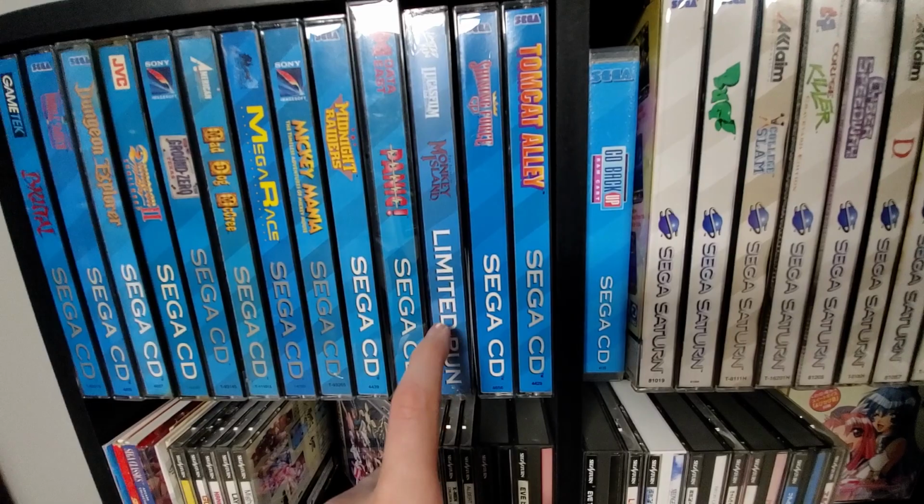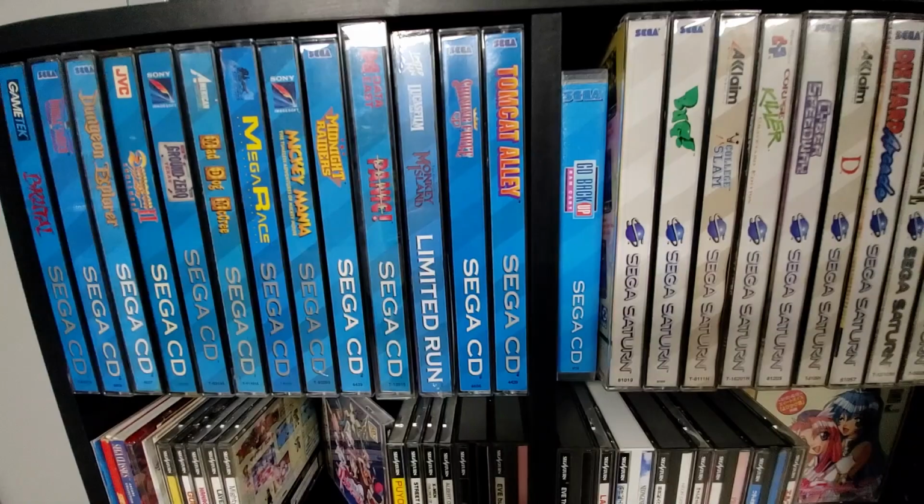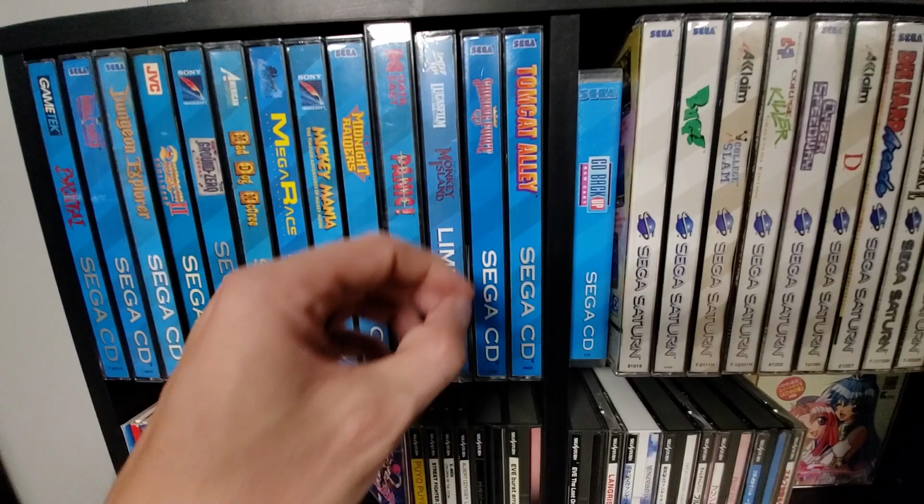The limited run re-release of Monkey Island. I wish they would do more of these. I think that's really cool. The Sega CD games are fun. They're hard to get your hands on. Imagine if they did Snatcher or something. They could sell it for like $300 and they'd sell it in no time.